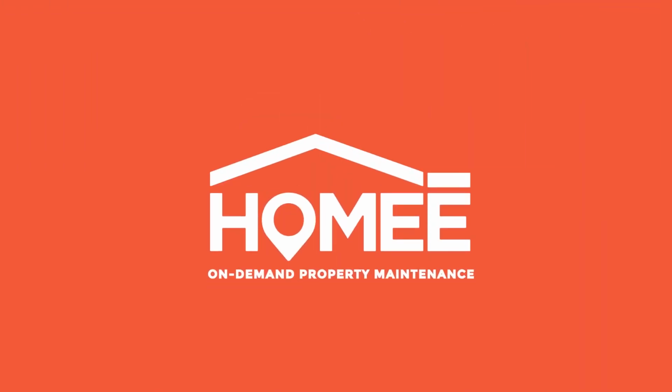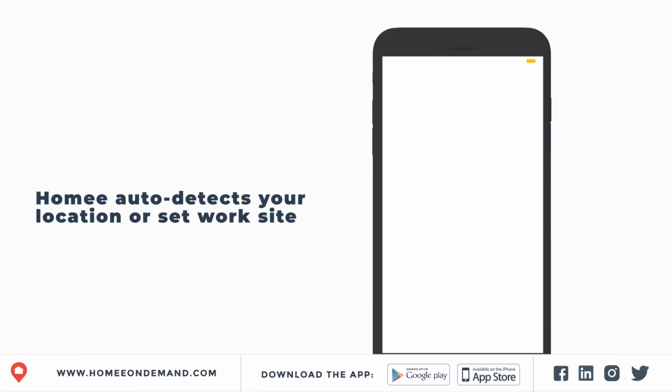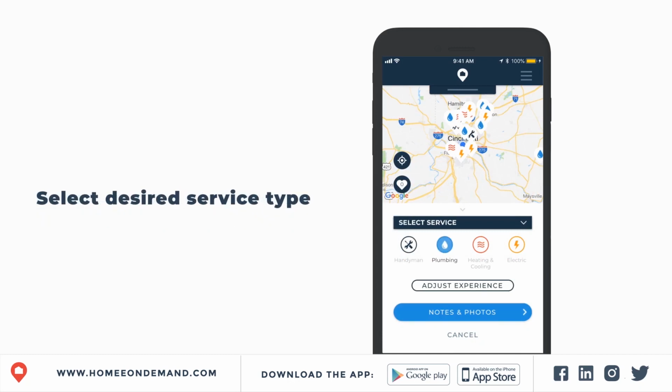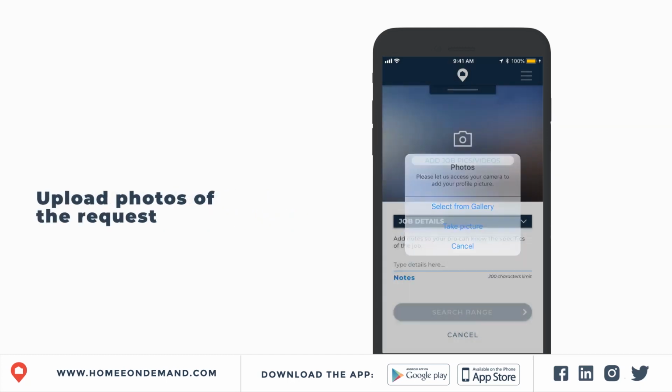Homey, on-demand property maintenance. Done right now. Getting your project completed is as easy as tapping a few buttons. After launching the app, simply select your job location and desired service type. You will then be able to upload photos or video of the job and add notes.